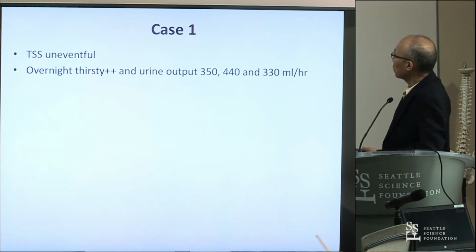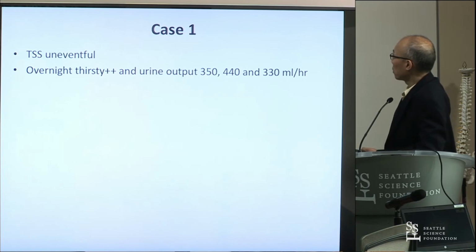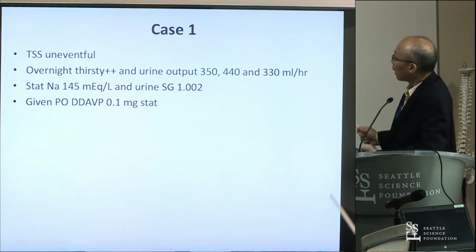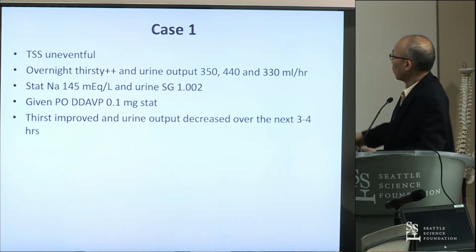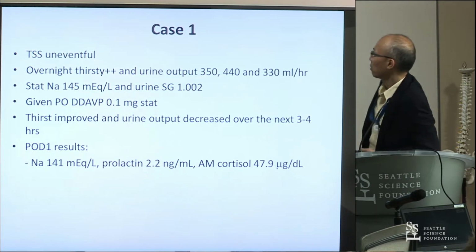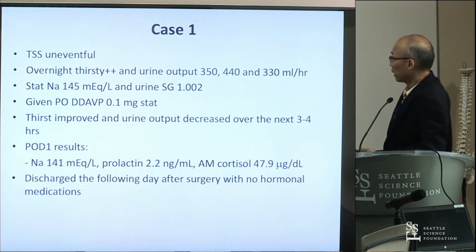Surgery was uneventful. She developed signs of diabetes insipidus after post-op day 1. Sodium was 145 with appropriate low urine specific gravity. So we gave her, again, remember, we treat her as needed with oral DDAVP, and she responded very well within the next 3 or 4 hours. Following day, this should be post-op day 2, sodium levels were much better at 141, and she was discharged with no medications.